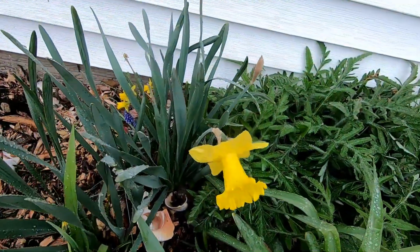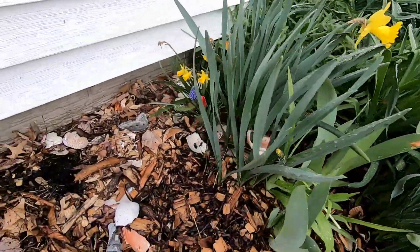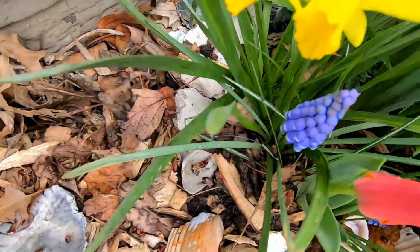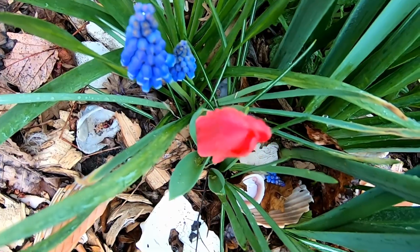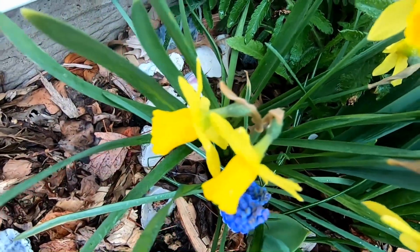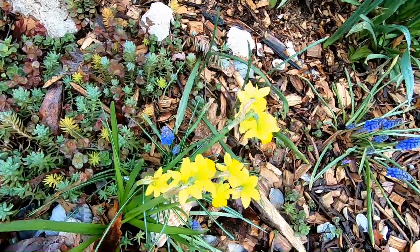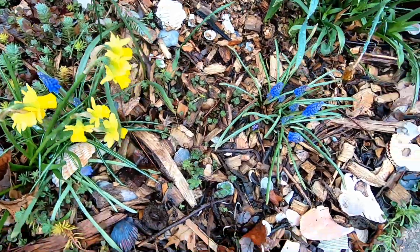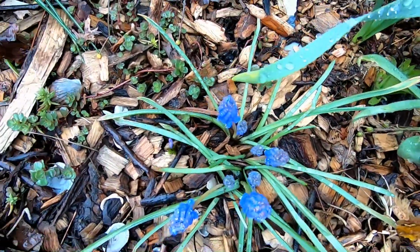And these are daffodils here. And the blue flowers are grape hyacinths. And there's an early tulip and some small daffodils. Here's some more of those small daffodils and grape hyacinths. I like these little grape hyacinths. Those are nice little flowers.